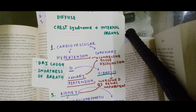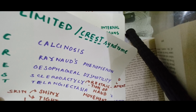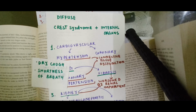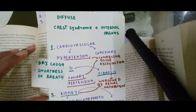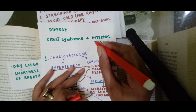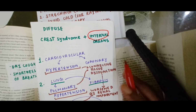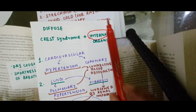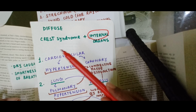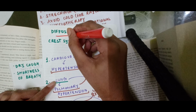So this was the limited one, which is also known as the CREST syndrome, and diffuse is all of that plus your internal organs are getting affected. Like, give a person a break. And if you ask me which kind I have, the limited kind or the diffused kind? Of course, with my luck, I have the diffused kind.